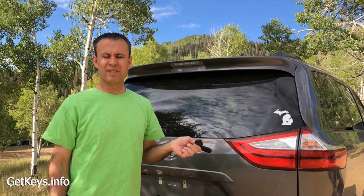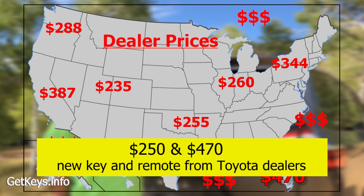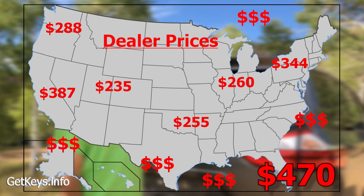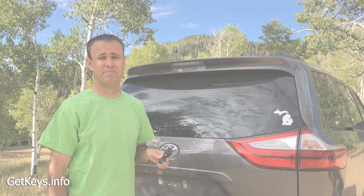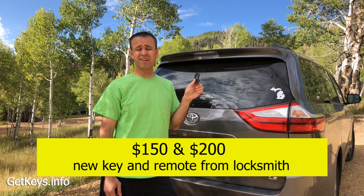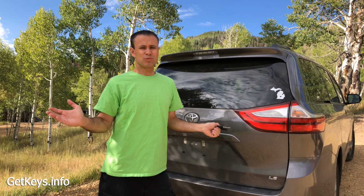So I called my local dealer and found it was really expensive. Then I called Toyota dealers around the country for this Sienna and found it was going to cost between $250 and $470 to get a new key and a new remote. Miami, I'm talking about you, almost $500. I also called some locksmiths in cities around the country and found prices between $150 and $200 for a set of key and remote. That's just way too expensive.